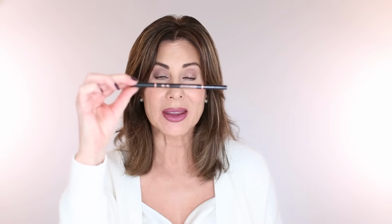Again, I feel like these are the same product, the same color. They apply the same. I just like this unit better for using because it's so skinny. I feel like it's just easier for me to get in there. This one is just slightly like a thicker device. So that's the only difference. And I think there may be $1 difference in price. So I would recommend both of those.